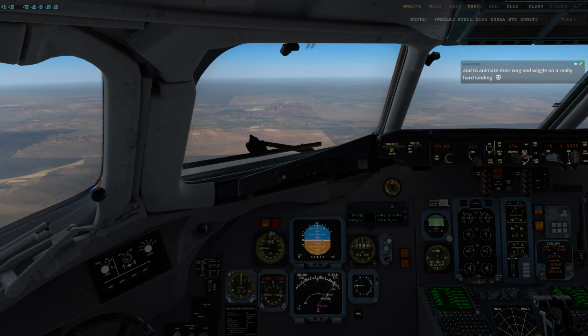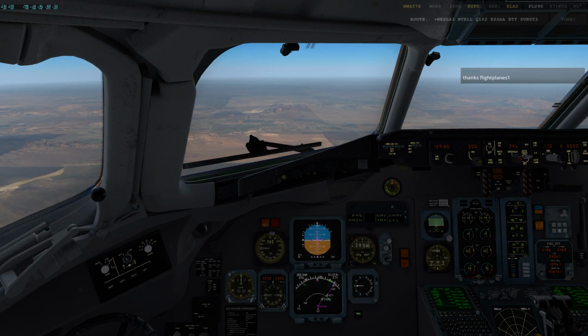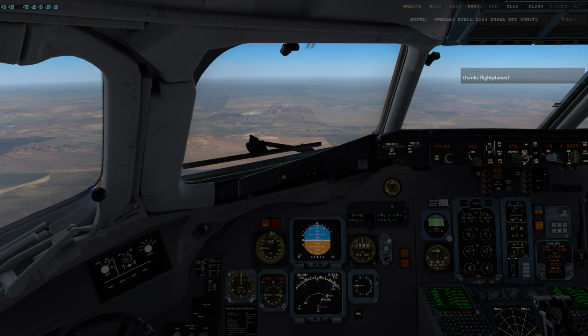154 Alpha, Mojave Tower, enter right downwind runway 26, report midfield. 154 Alpha, right downwind. Wag and wiggle. 90 Tango Foxtrot, contact departure 134.2.